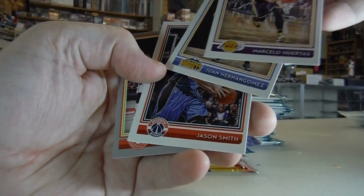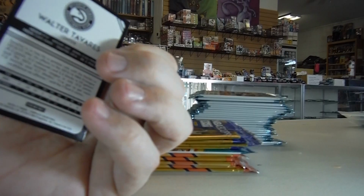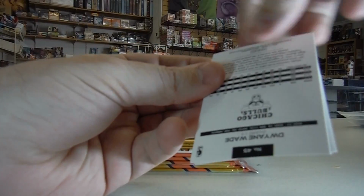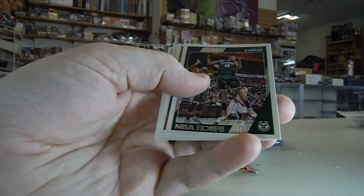I don't know what this gray card is all about. Maybe it's just a different variation. Not sure. Junk packs. Alright, NBA Hoops 16-17. I see Dwayne Wade on the back for the Bulls. I didn't know Dwayne Wade went to the Bulls.